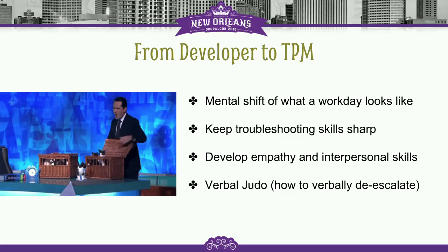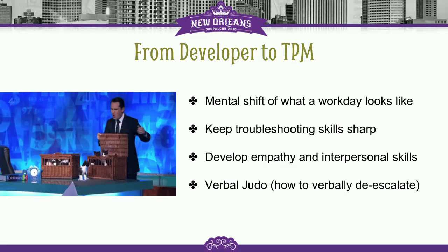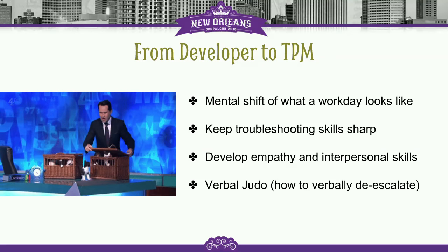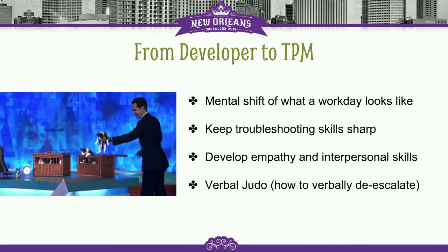There's a different host of skills that you're going to have to start learning if you've never done project management before. The first one of these is there's going to be a really big shift in what your workday looks like. You need to stop thinking about the code that will solve the problem, and you need to start thinking about the person who knows the code that will solve the problem. So stop thinking about how, and start thinking about what.